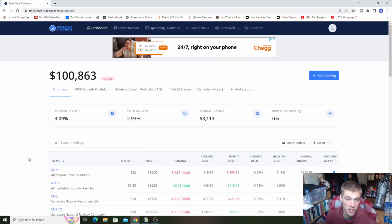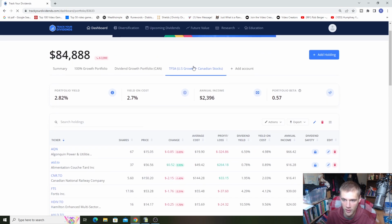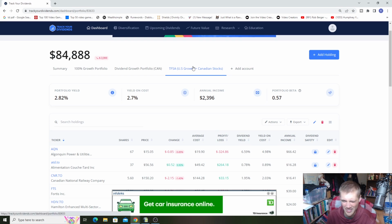And as you know, I use multiple portfolio trackers just to show some different things, because I've yet to find one tracker that holds everything. So we're using Track My Dividends to get some more information here. Once again, our portfolio yield across all of our portfolios. Actually, let's do these individually. So the TFSA, which is U.S. growth focused with a little bit of Canadian stocks, has a portfolio yield of just under 3%. Yield on cost is 2.7. Annual income is $2,396. And portfolio beta is 0.57.